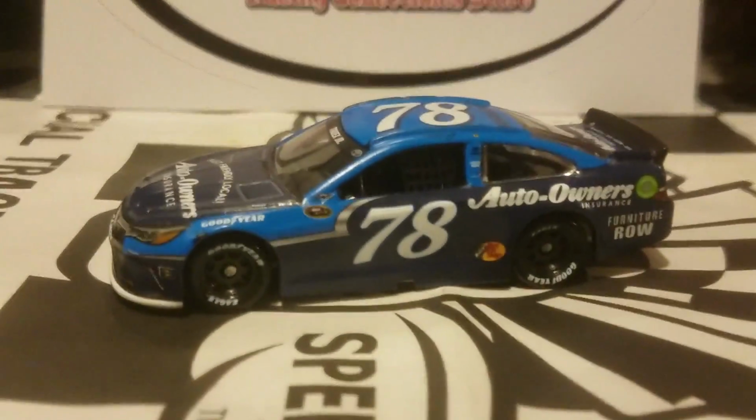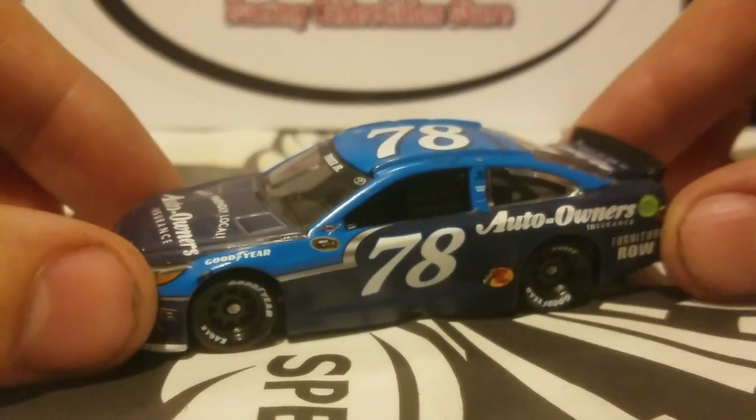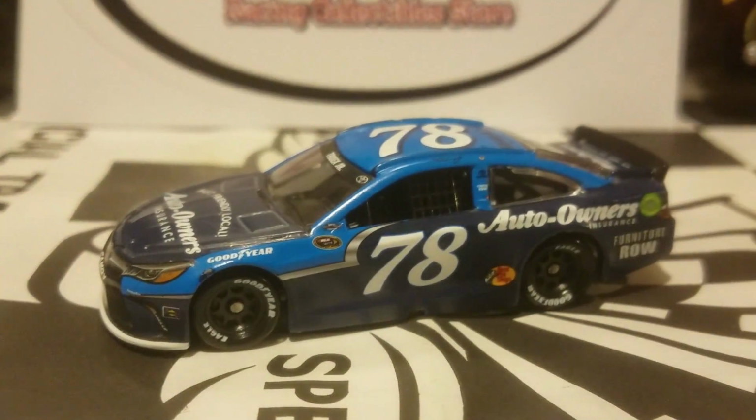But overall, guys, what do I think about this car? You guys should definitely get it, especially if you're a Martin Truex Jr. fan like myself. He is my second favorite driver in NASCAR, right by his side, with Carl Edwards as my favorite.